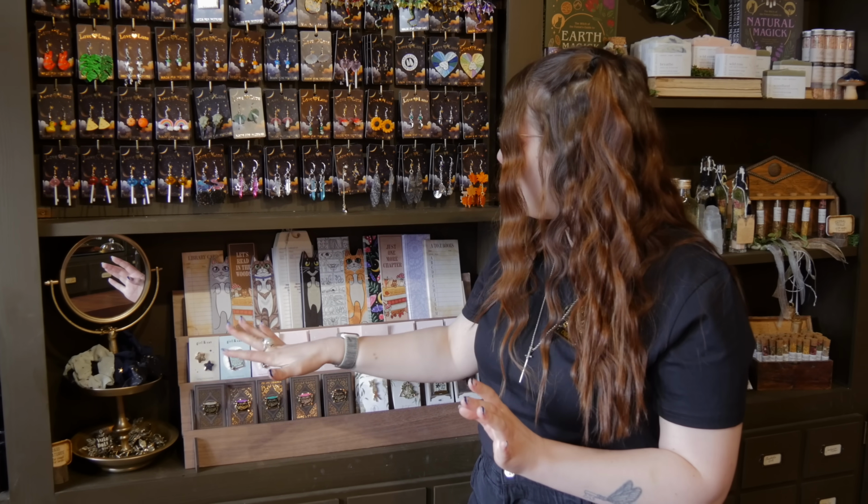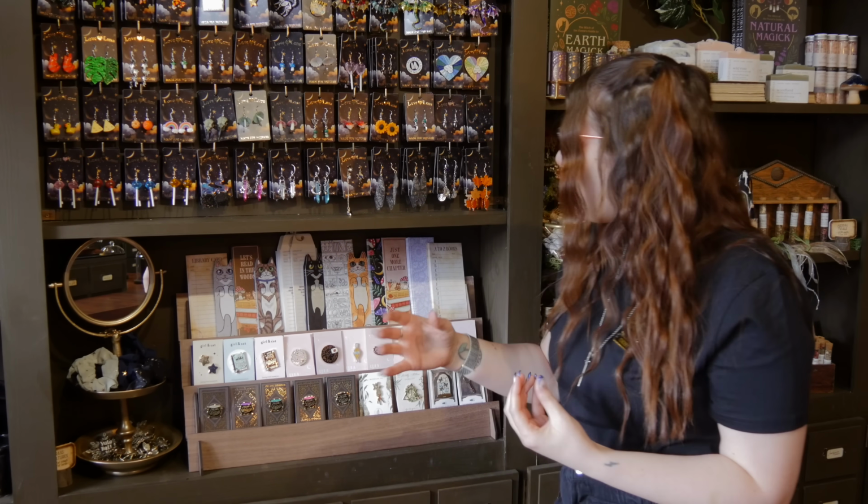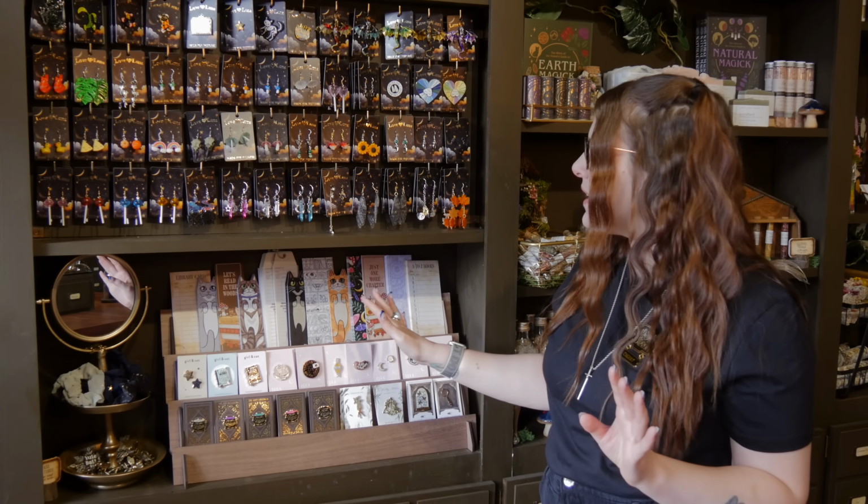But yeah, we've got a few other small business pins here, all of them I've picked and I would love to have in my own pin collection. I've got a lot of bookmarks. There's a theme here at the moment with books, but some of these are actually by you guys. I've had quite a few of you reach out wanting to stock your things, and small business is something that's really important to us here at the Lost Cauldron.